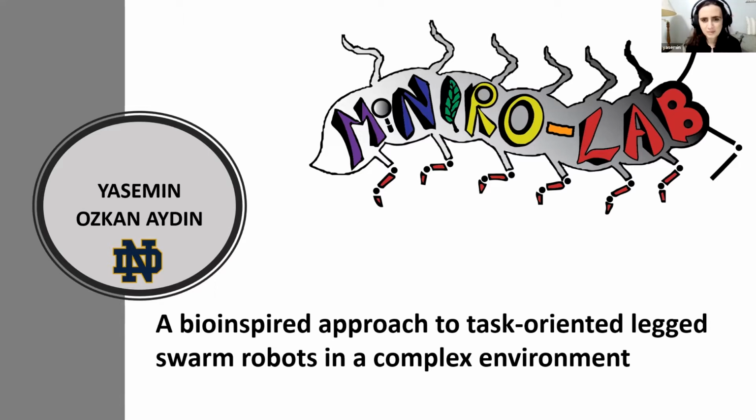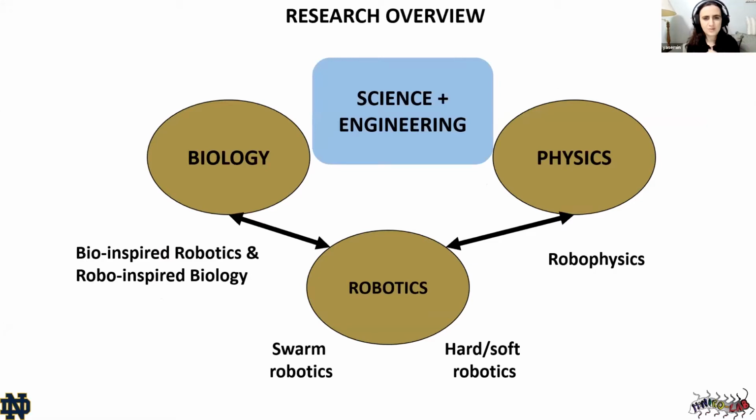But before starting this topic, I want to introduce a little bit about my research, which is the combination of biology, physics, and robotics. In biology, there is bio-inspired robotics and also robot-inspired biology. This is the reverse version: robotics experiments inspire biologists to understand some mechanisms in biology. So I'm working on both sides, and on robophysics, using robots to understand physics phenomena such as walking in granular media, which is one of the hard topics in physics, the dynamics of granular material. So you can use robots to understand how these systems behave in granular media.